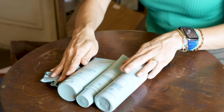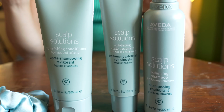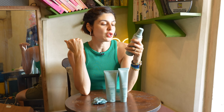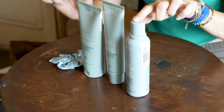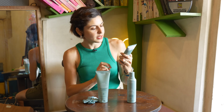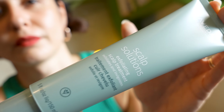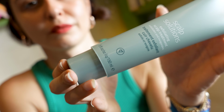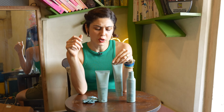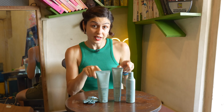So this is the Scalp Solution line, which I am quite chuffed to try because you guys know I have a flaky scalp and my scalp is usually not in order. We have the shampoo, we also have the conditioner, and this is, oh, the exfoliating treatment. This is something I'm really excited to try because I've heard a lot about scalp exfoliating treatments, but I've never really done any. I feel like this would be good. Let me know in the comments if you guys want me to review this once I try it. Happy to do that because I'm very excited about this.